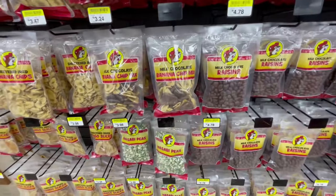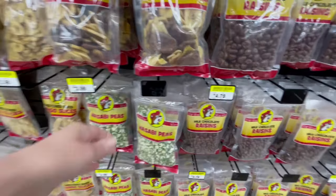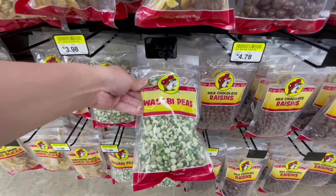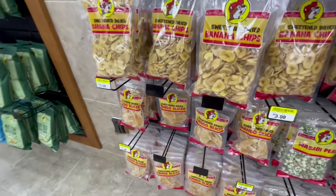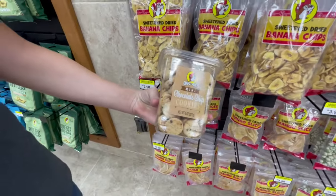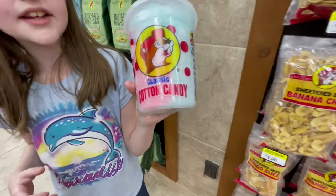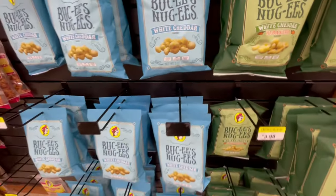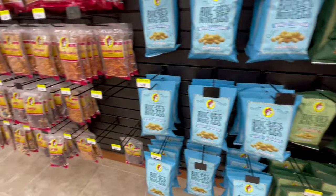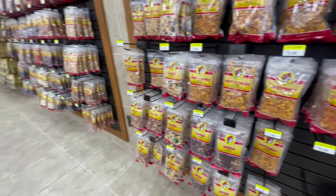Then they got some banana chips. Or how about some of these guys? Wasabi peas. Mango slices. Oh, they got chocolate chip cookie minis. Ooh, those might be good. Buc-ee cotton candy. Yep. Here's some more beaver nuggets. Some trail mix. They pretty much have everything.